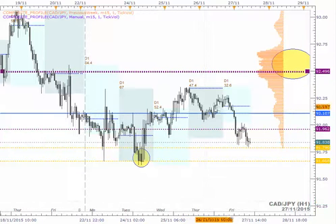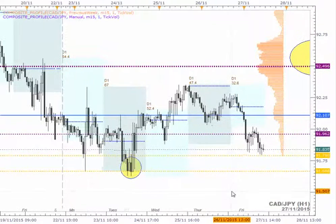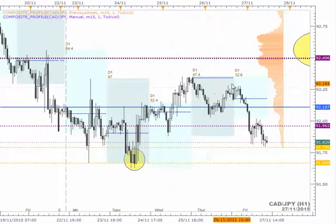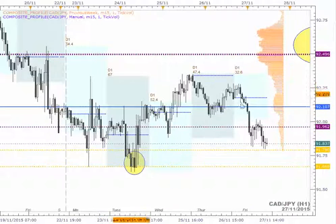Yesterday was a holiday. Today's Friday. Chances are you're not going to get a lot of activity. U.S. Thanksgiving, I know it's CADJPY, and I believe earlier in the week, Monday, was the Japanese holiday. So these holidays are probably why we're getting such sideways movement.